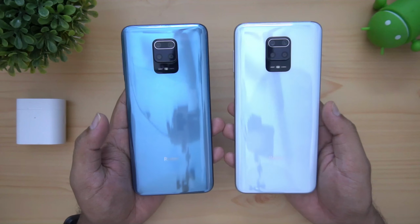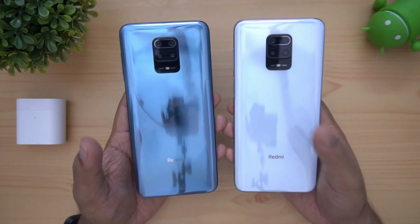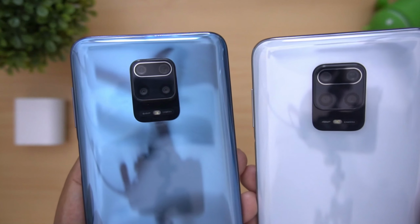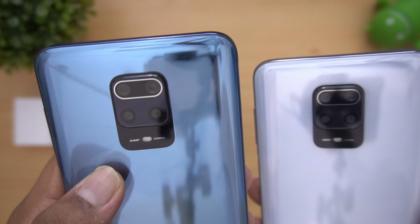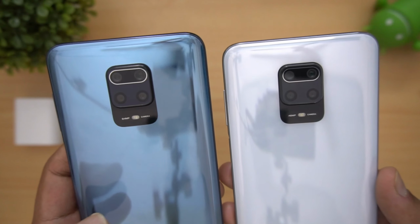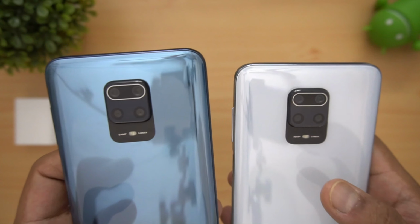Now, if you look at the design aspect of these two phones, you can see that they're exactly the same, no difference whatsoever. The only difference here is the camera. We have the 64 megapixel mentioned here, while this has a 48 megapixel camera. That's the only difference in terms of the camera unit.